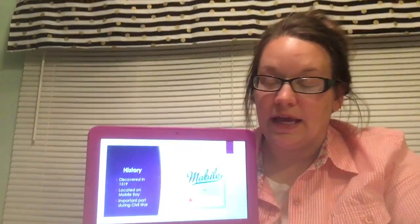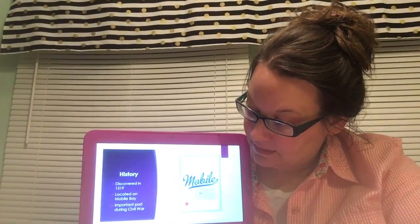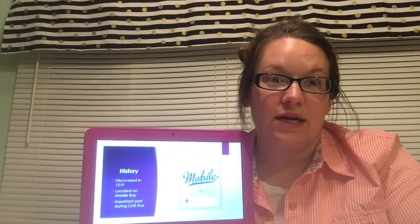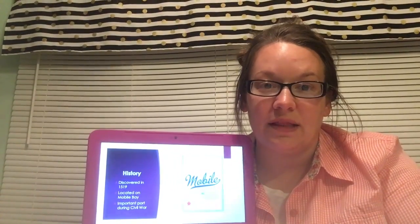This also served as one of the most important ports during the Civil War for the Confederates, until they had to surrender at Fort Morgan and Fort Gaines during the Battle of Mobile Bay to Union Admiral David Farragut. There are also very many antebellum homes that are still standing around Mobile that have all of these artifacts and are still kept up from the Civil War era, and you can step back in time and see how they really lived back then.